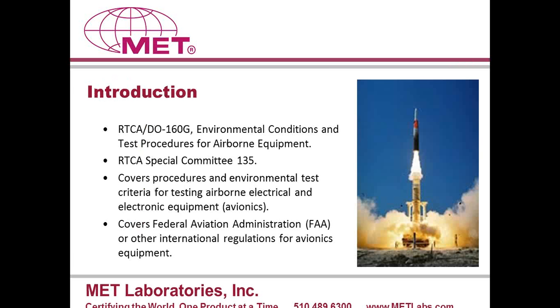Well, the latest revision of DO-160 is Rev G. Over the years, we have seen Rev D, E, F, and G. As the name states, it talks about the environmental conditions and test procedures for airborne equipment, the commercial aircraft. Special Committee 135 of RTCA, the Radio Technical Commission for Aeronautics, is responsible for this particular standard. It talks about the environmental conditions and the test procedures for airborne electrical and electronic equipment.